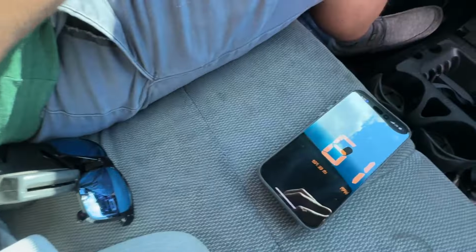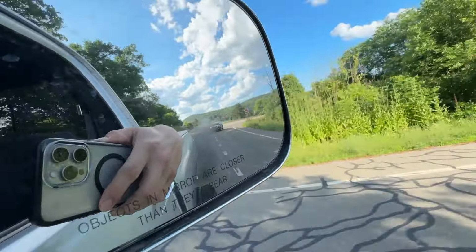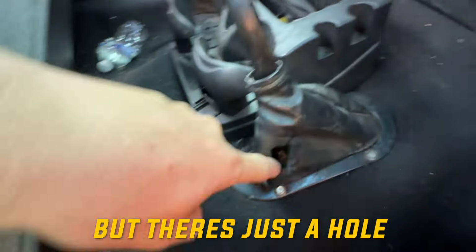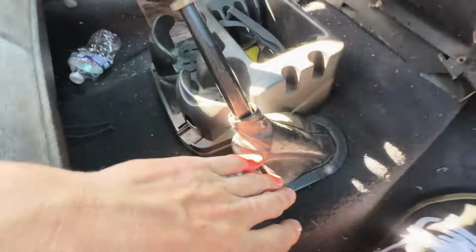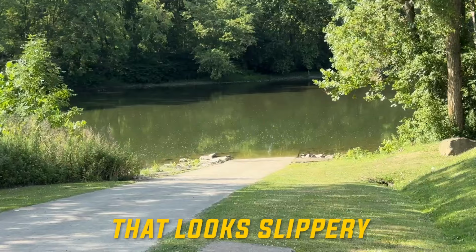We're gonna test out this truck's top speed in this construction zone. So we'll see how fast it goes in the 55 at 61 miles an hour. The speedo doesn't really work with the boggers. I thought I had air conditioning down here, but there's just a hole where the transmission goes. Dude, it's blowing hot air. Everybody over there staring. What's this thing doing here? Take her down there. Dude, take it down.